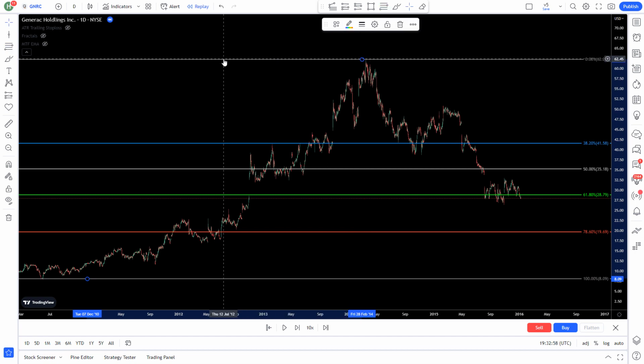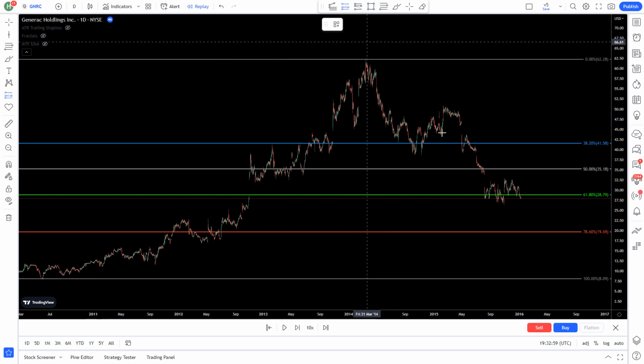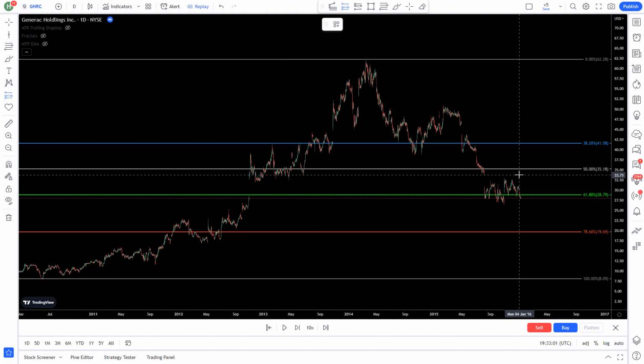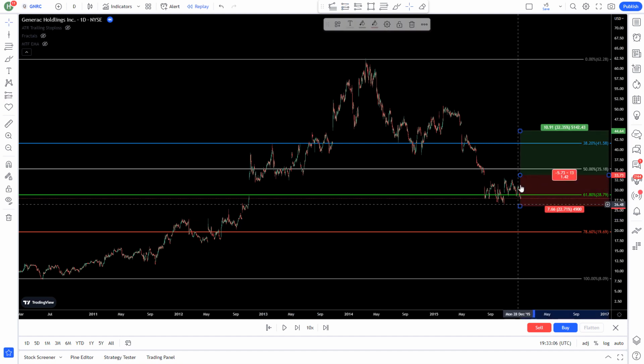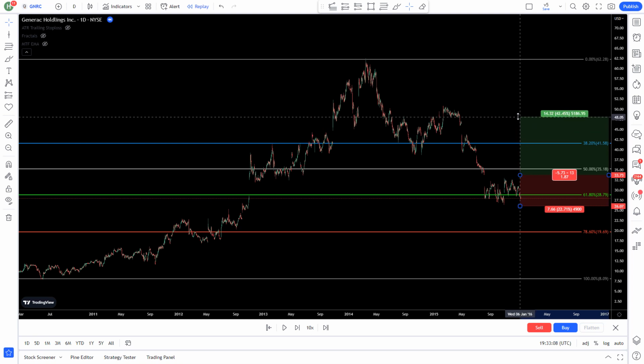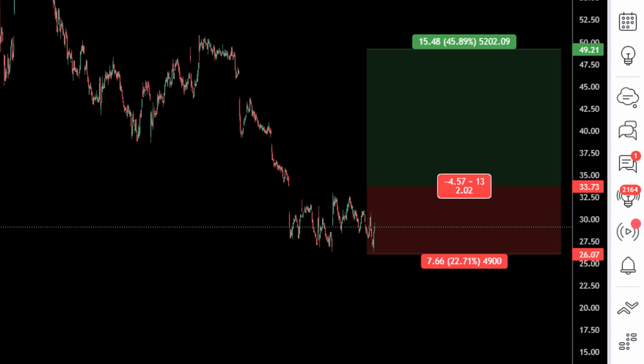Take this trade on GNRC for example. We get a pullback to a key fib level. Looks like we have support. We set a buy stop if price comes back into the gap. Stop below the lows and take profit at 2 to 1.